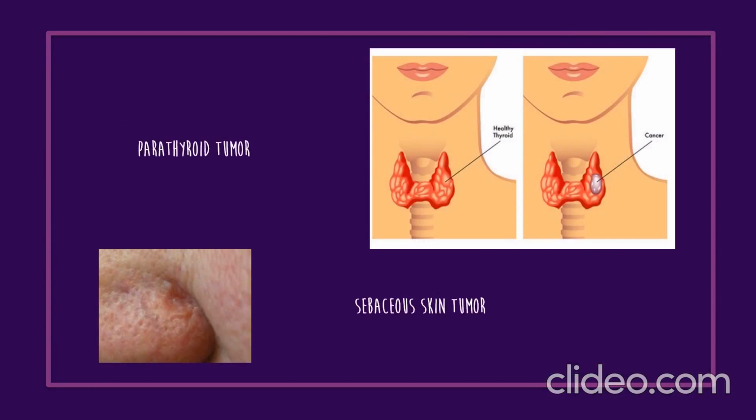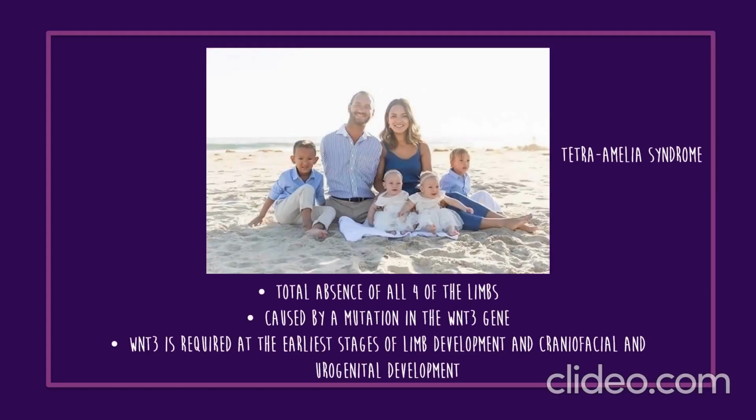Mutations in the Wnt pathway cause adenomatous polyposis and cancer, which are due to the mutation in the APC gene, colon cancer, Wilms tumor, sebaceous skin tumor, etc. We will only discuss some of these pathologies here. The first one is tetra-amelia syndrome. It is characterized by a total absence of all four of the limbs. It is caused by a mutation in the WNT3 gene.